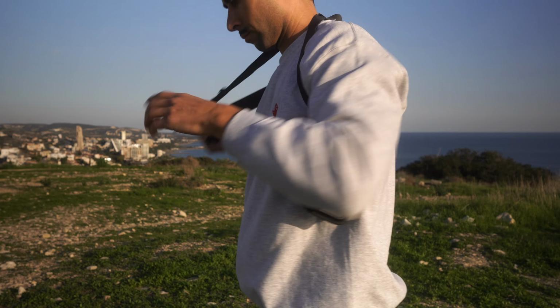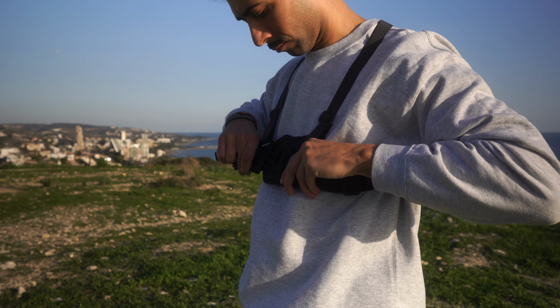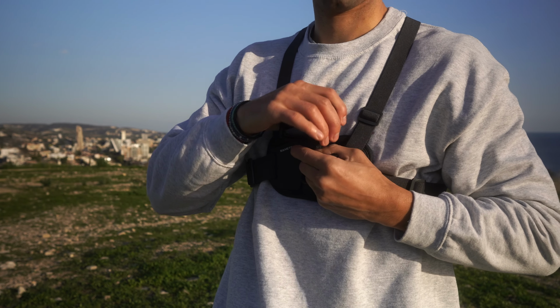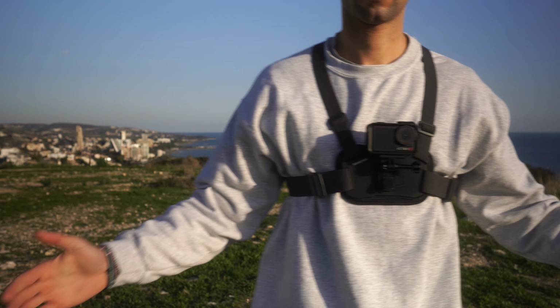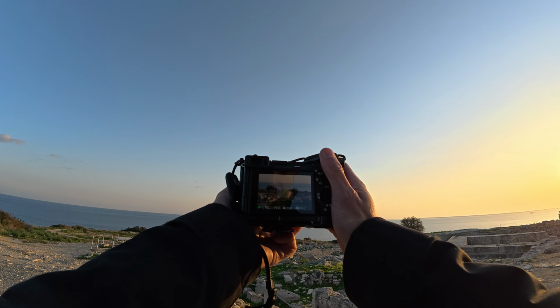Now for my POV photography setup, I recently upgraded to the DJI Action 5 Pro, and this gives me clean footage, great battery life, and I don't have to think about it while shooting. I pair this with the chest mount I picked up from Amazon. It's comfortable, and I love how easy it is to quickly mount and dismount the camera.